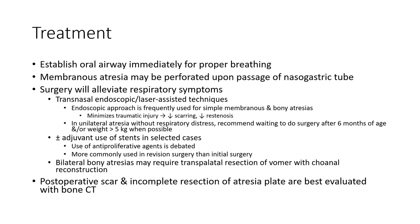In unilateral atresia without respiratory distress, it is recommended to wait to do surgery after 6 months of age and weight of more than 5 kg when possible, plus or minus adjuvant use of stent in select cases.